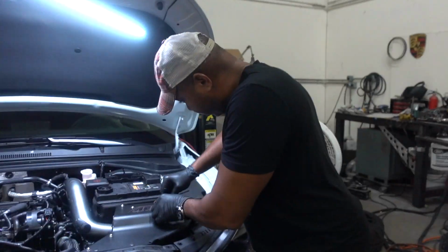So I'm gonna check on some of the progress. Looks like everything's going back together. It is back together already. Turbo's in, intake is in now. Ready to start this thing up and see what it does on the dyno.